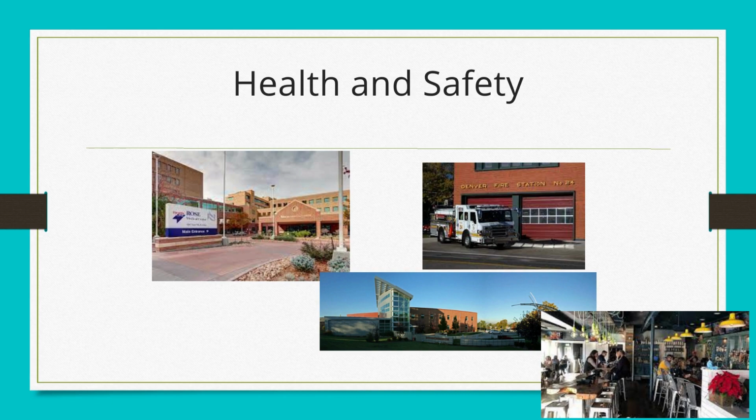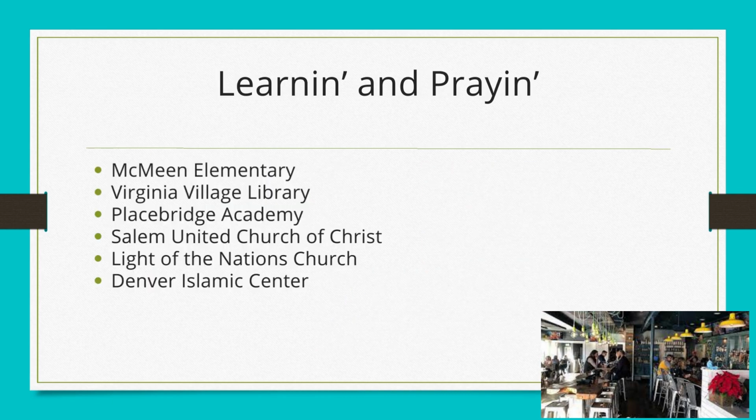Alrighty, so now let's do a little bit of talk on schools and churches in the area. Learning and praying, I guess. McMean is the elementary school. It's kind of the every small town in America elementary school. It sits right next to Cook Park. It's surrounded by all sorts of brick single-family homes.